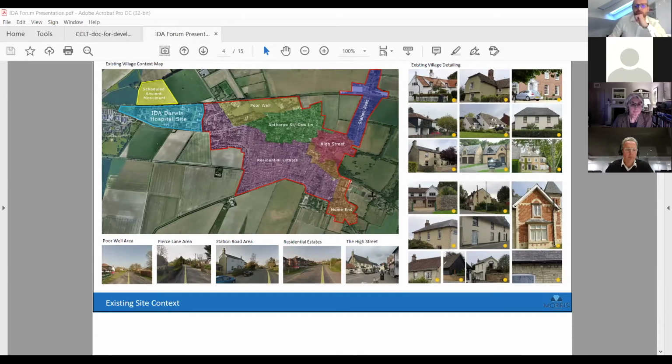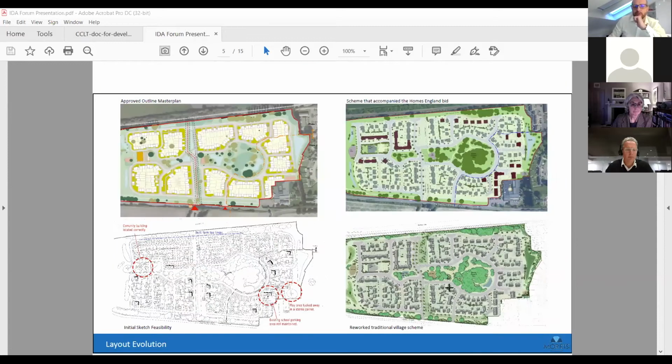Then we moved on to the structure plan that had been produced and the various different layouts. So what you can see in the top left is the approved outline master plan with the woodland retained in the middle, an area of open space through it, a community building at the end, and an open space around here, with the end of the site, going back to that original image, all laid out as public open space.